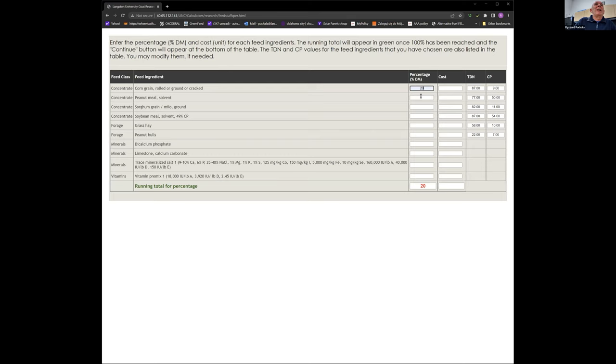So I'm gonna quickly put those values here. We will say that we want corn grain about 20%, and it costs, maybe those costs will for sure increase, we're gonna put 6 cents. Then we have peanut meal, we're not gonna do anything, and peanut meal costs us 9 cents. Then we have sorghum grain, we're not gonna put anything, it costs 5 cents. Then we have soybean, we're gonna do 9%, and it costs us 13 cents. And grass hay, we're gonna put 70, and it will cost us 3 cents.